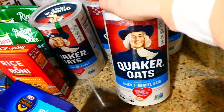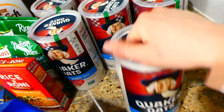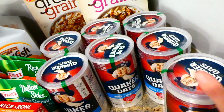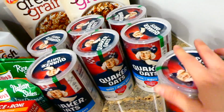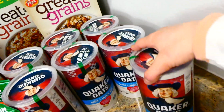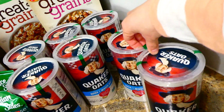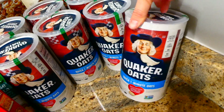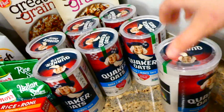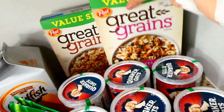Okay, I thought this was hysterical. So I asked for 2 of the big containers of Quaker oats and they gave me 7 of the smaller ones of the Minute Oats. I'm totally fine with that because we're eventually gonna go through it. We eat like 2 of these containers a week of oats for breakfast, but I literally thought that was so hysterical that they gave me so many oats, but it's okay, I'll take it.